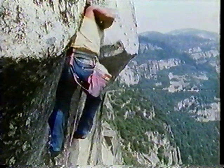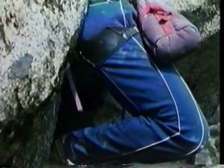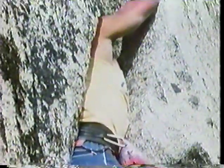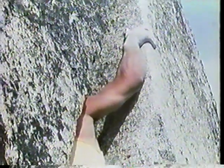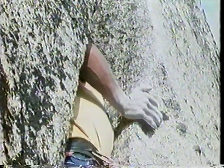The reward for conquering the crux is another chimney. This one is even nastier than the first, since by this time the climber is starting to lose his strength. But soon Herman will be able to recover at the belay while Johnny follows.